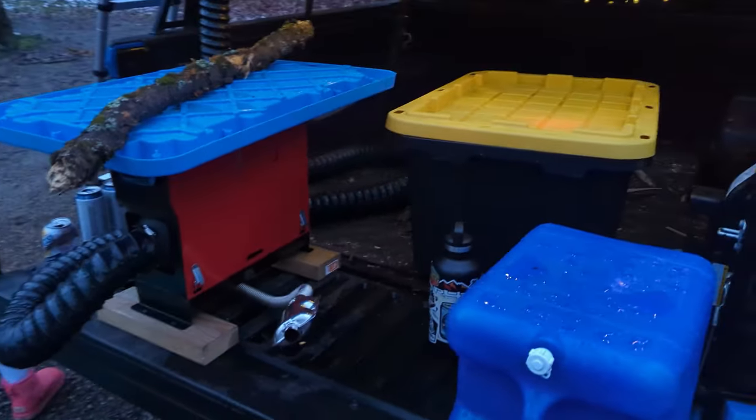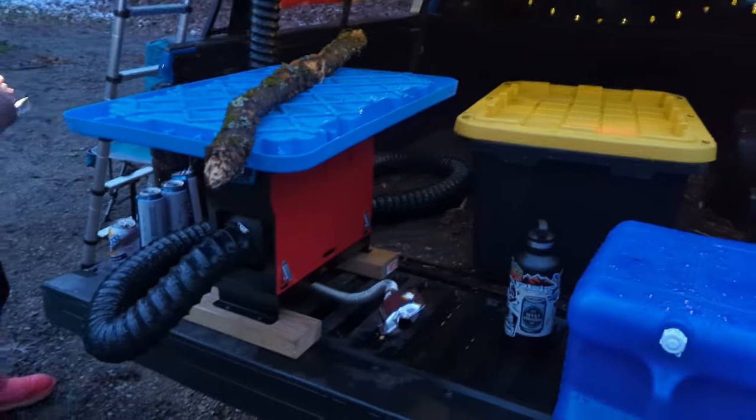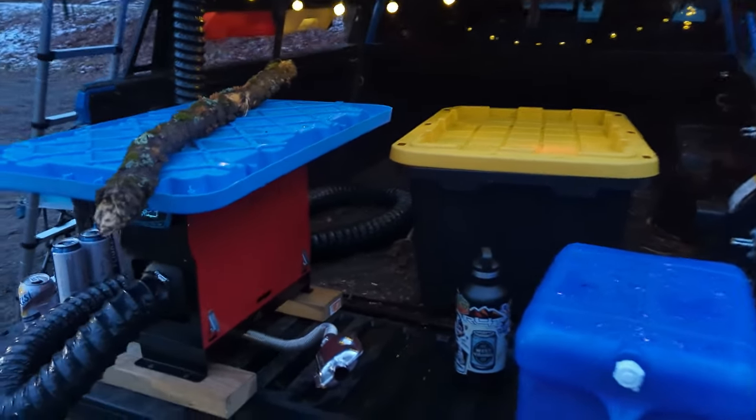I'm going to go ahead, I think we're done out of the tent. I'm going to get this stuff put away because we're going to get ready to do breakfast. So I need a little space to cook. I'm going to start a fire.